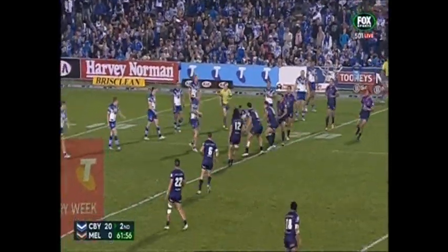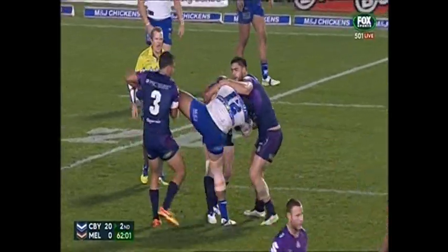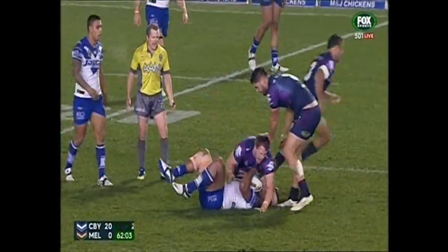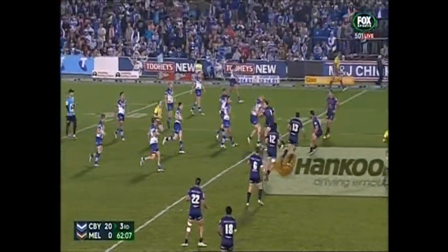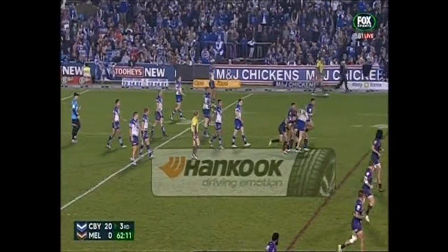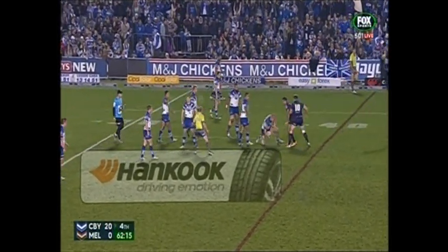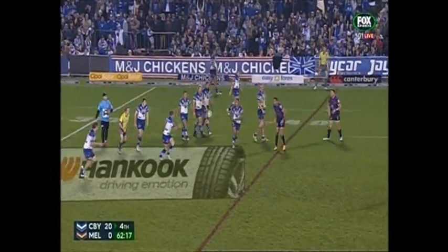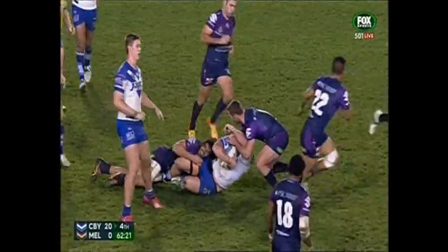Morris playing it from Moses and by for Pritchard. The thick of things in that opening 15 minutes when it was all happening. Here's Clemmer. Back in behind the play, the ball still pumping the legs. Cameron Smith coming to grips with him. Now Hodkinson goes away to Eastwood.